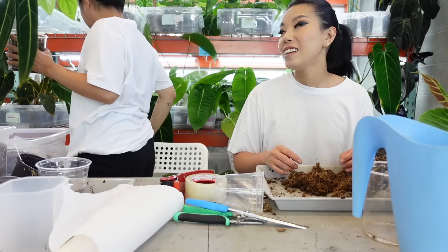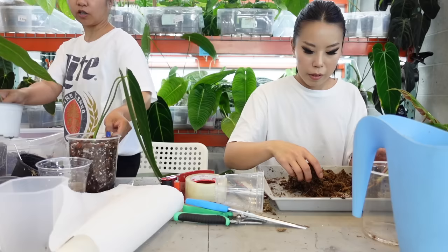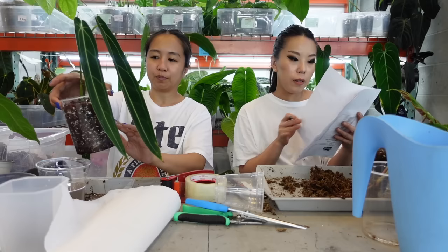I want Taco Bell. I'm going to keep forgetting to put the tags on it, and it's going to get us in big trouble. So this is P80. We're playing bingo. P80. Yeah, we have to check off the plants on the invoice. Basically doing inventory at the same time.